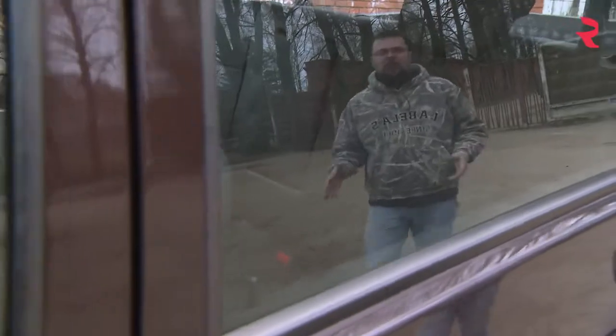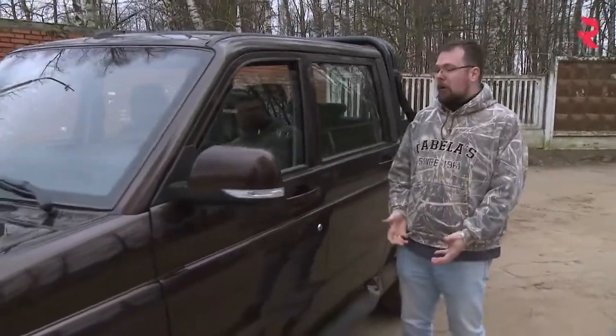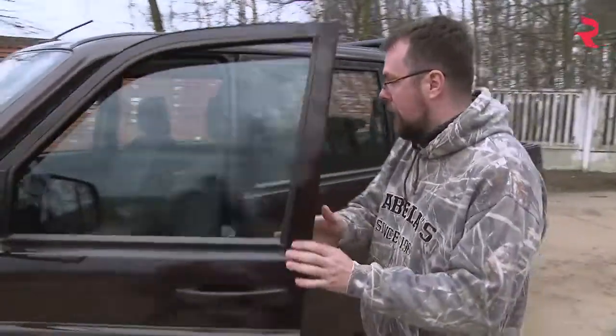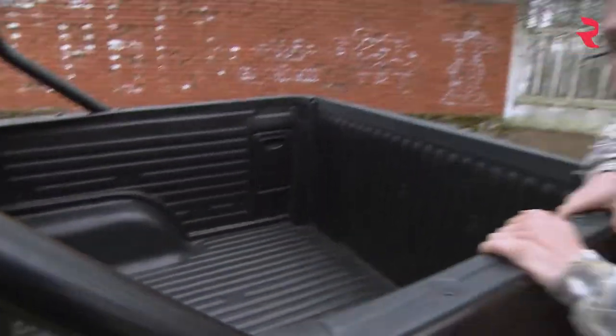UAZ makes a family of vehicles that are all really big. It sort of blurs the line between SUV, truck, and Jeep. But the main thing that they have to offer is size. They're all big. And this vehicle claims to seat 5 comfortably, 2 up front, 3 in the back, and hold up to 200 kilograms of stuff. But guess what? We're gonna put this truck bed to the test.